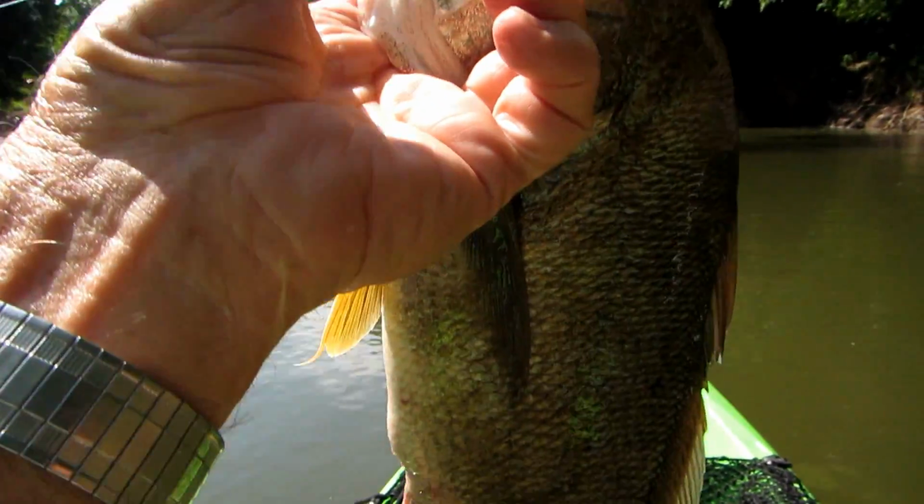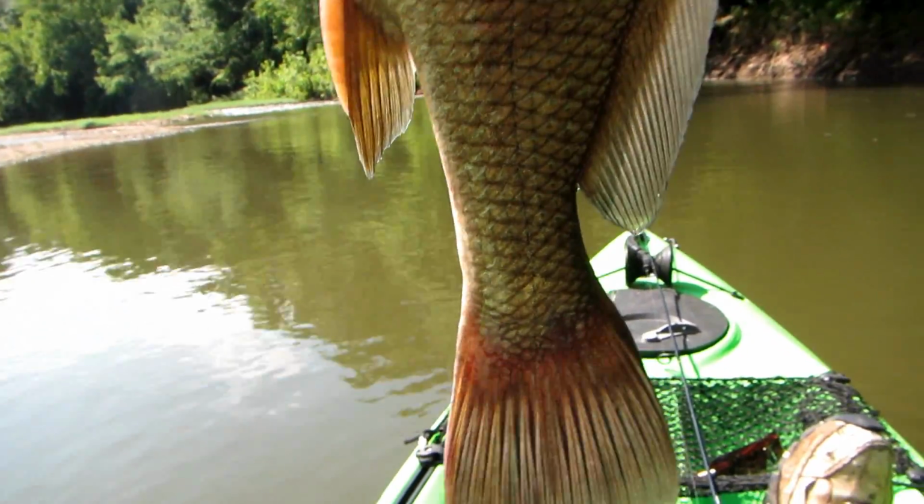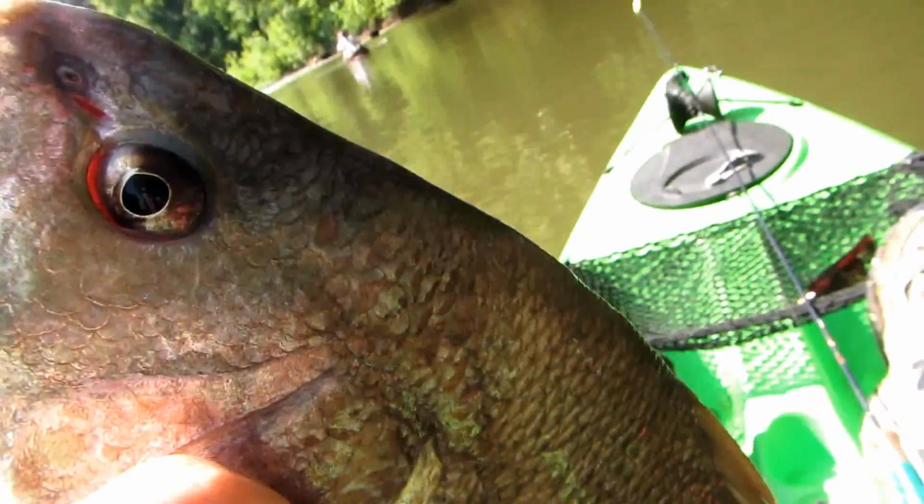This is a big old freshwater drum. In our group, we refer to them as white perch. We thought that might give them a little more respect.